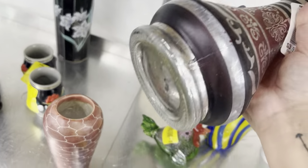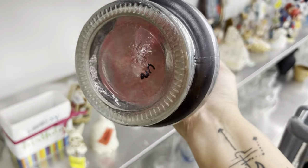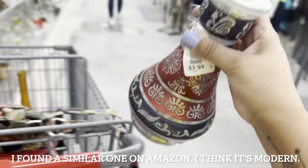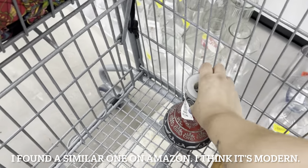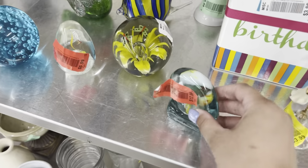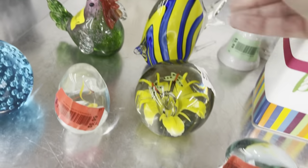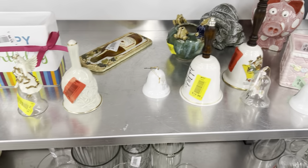And then there's this bottle that was actually painted. I wonder about this bottle. I'm curious about it. It's missing a topper, but I want to look that up and see if there's anything like that online. All the other paperweights are just too expensive. $12.99 for that one, and this beautiful one is $12.99 also. We're gonna have to leave those.